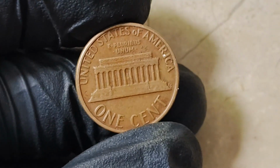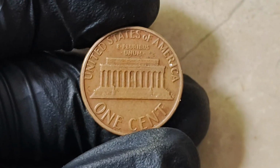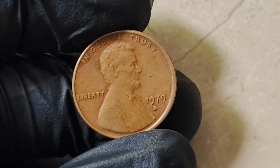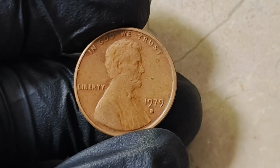After the auction, coin forums and Reddit exploded. "Check your 1979 Ds," they said, "look for the floating bust. Don't throw away your change until you're sure." Collectors raced to banks, begging for penny rolls. Dealers began offering premiums for uncertified 1979 Ds, and grading services reported a sudden flood of 1979 D Lincoln cents arriving in their mail, but few matched the quality of the original.